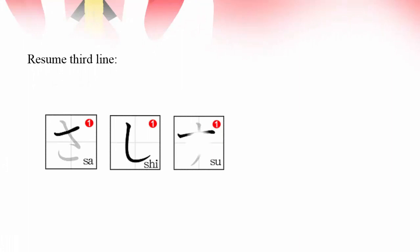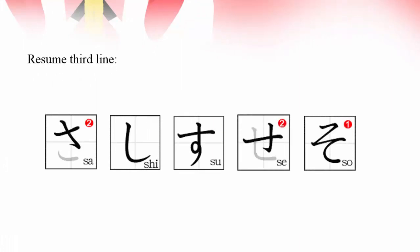So the third row is finished, the row S. Let's read the whole of the letters again. Sa, Si, Su, Se, So.